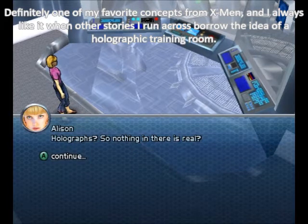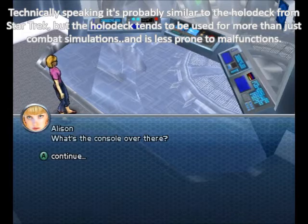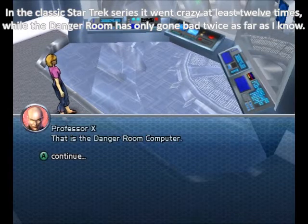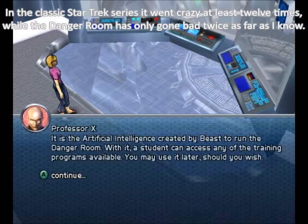Holographs. So nothing in there is real. Make no mistake, while the enemies in the Danger Room may not be real, the danger certainly is, as the bruises of the X-Men can attest. What's the console over there? That is the Danger Room computer. What's it do? It is the artificial intelligence created by Beast to run the Danger Room.